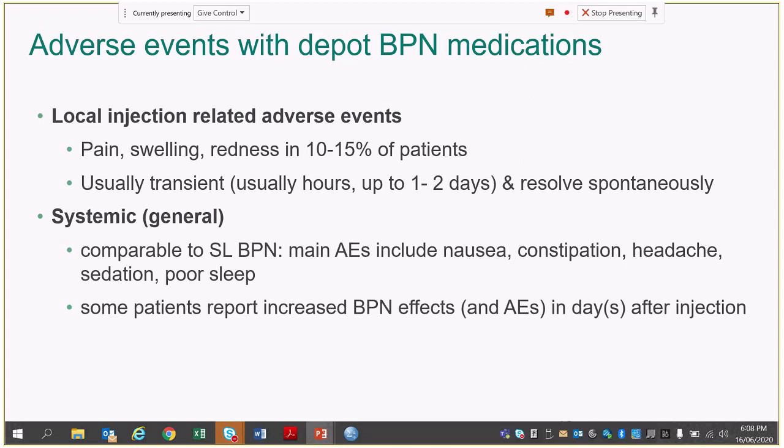The other key difference, though, with the depot is that we are injecting patients with these medications, and so we do see local injection-related adverse events in around 10 to 15% of patients. These are almost always mild, tolerated, and transient. So we very rarely ever have to abandon treatment with the depot products because of the local injection sites. The kinds of things you see is a bit of pain, bit of swelling, bit of redness, and as I said, it usually settles down, resolves spontaneously within a few days.